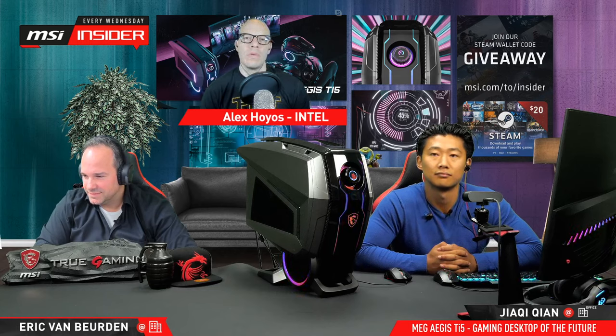The different options that they have for storage. Maybe they'll go into SSDs and explain what SLC and MLC and all the different flavors of SSDs are. Because a lot of times you think that there's only one flavor of SSD, and actually there's a very big difference between one and the other.